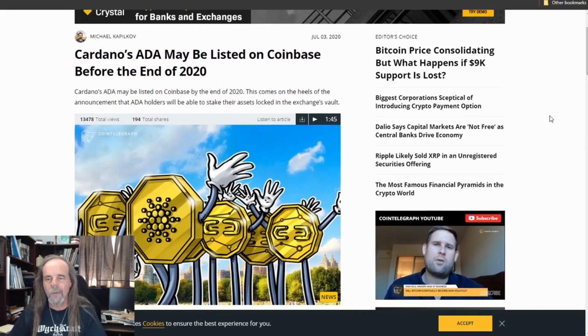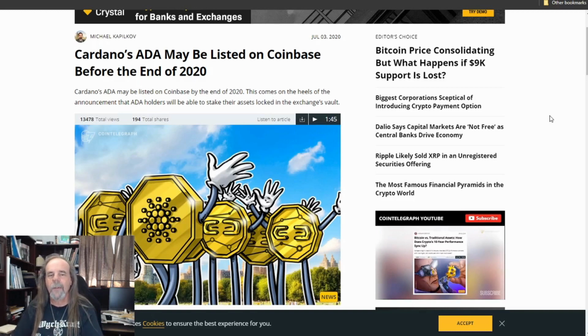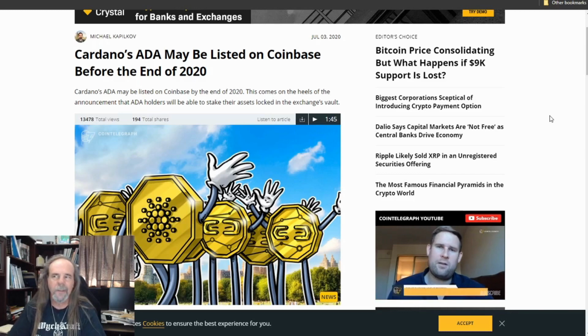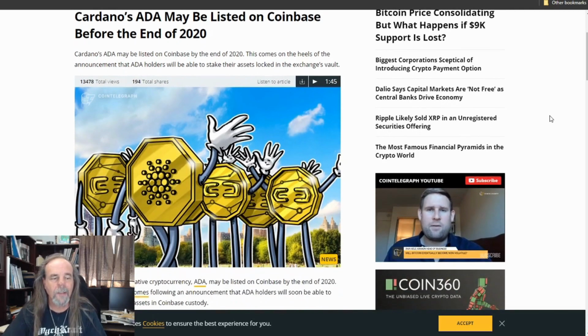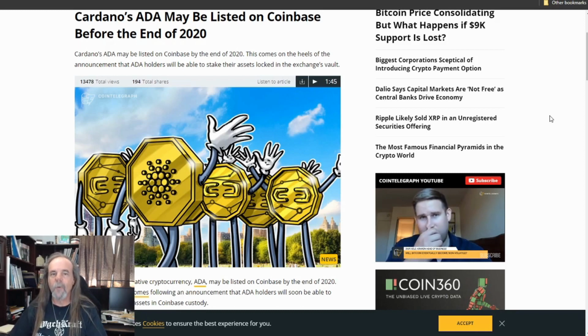has added Cardano to its list of custody cryptos. You can't buy Cardano on Coinbase yet, but with all the other coins that they have put into their custody service, they have all been listed on Coinbase within about 6 to 8 months. So probably by the end of the year, Cardano will most likely be available to buy directly from Coinbase. This is good because Coinbase is probably the number one place for newbies to come in and buy crypto.